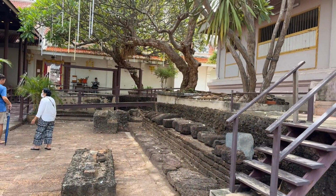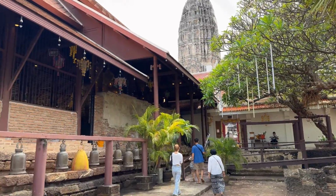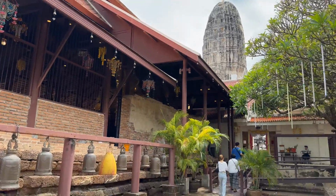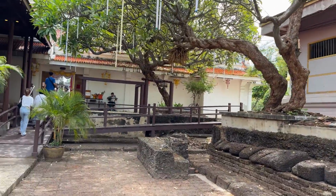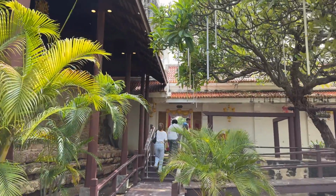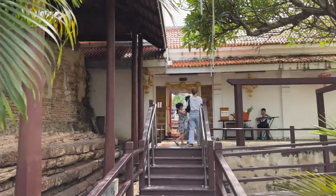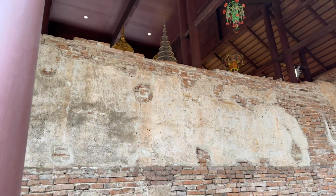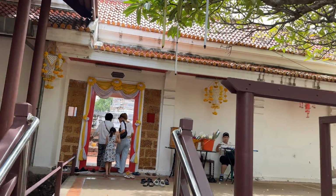And this over here, this is the original cloister. So this would have circled the Wihan right here. Now it's just a few of the images that are down to the laterite base. So they found terracotta roof tiles whenever they excavated. Some of them were Ayutthaya era, some of them were Khmer. And they just have excavated it several times here, and they find new little things when they do. You can see the original wall here. It had the plaster on it. And now they've added this building here.